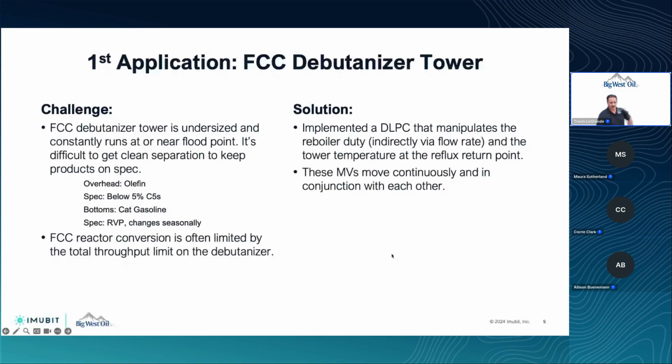The FCC reactor, you can adjust the conversion in that reactor to make more diesel or more gasoline, more olefins. So a lot of times, especially in the summer, we're really trying to optimize making as much gasoline as possible. But when this downstream tower is constrained by flooding and this product is off spec, we have to limit the conversion on the reactor. So you're kind of leaving money on the table when you do that.